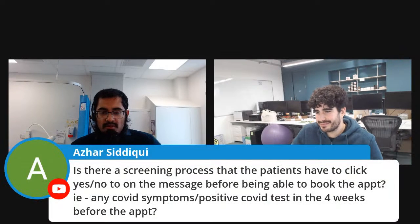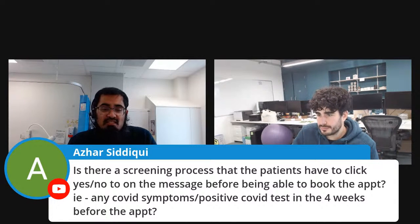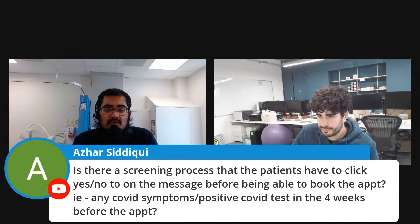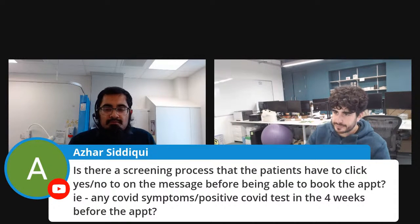Sure. I'm going to skip the next one and come back to it, but next on the list I've got Azar Siddiq. So is there a screening process that the patients have to click yes/no to on the message before being able to book the appointment, i.e. any COVID symptoms, positive test in the 4 weeks before the appointment?